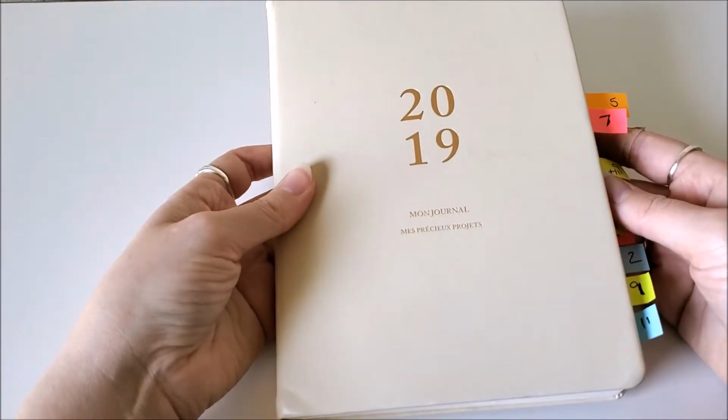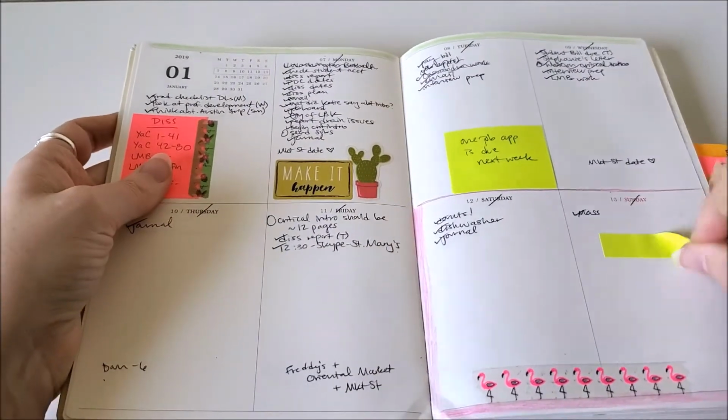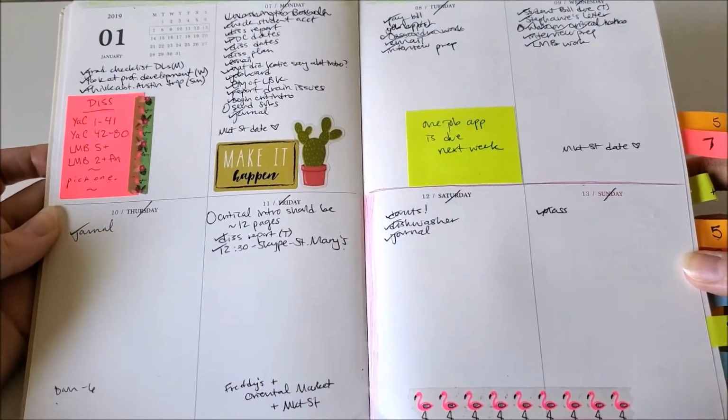Which then leads me to my last first, which is in my 2019 planner, which was both functional and decorative. So this was the first really decorated week in this planner, and I mean, it's kind of depressing.